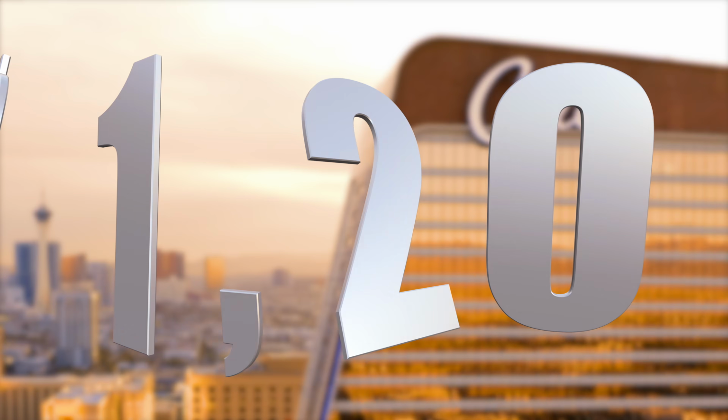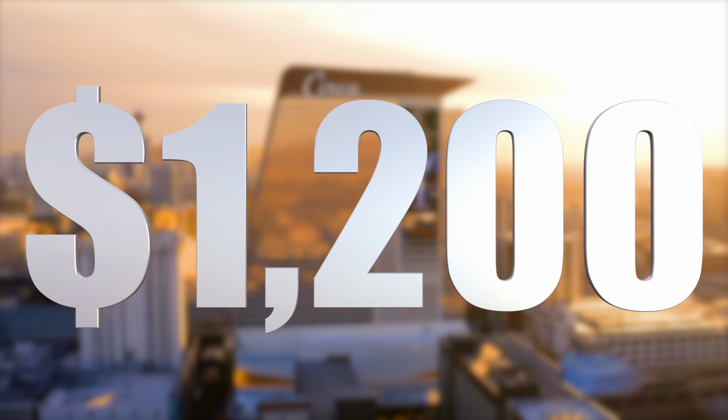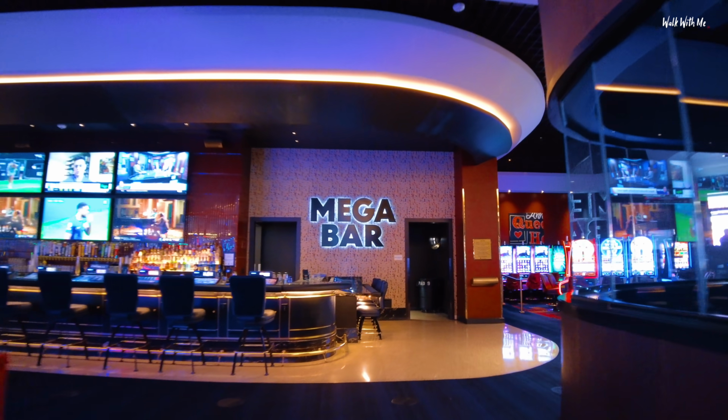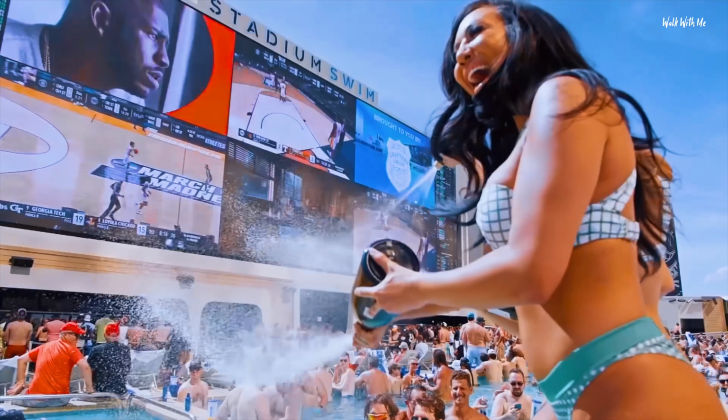So when I made the booking, the hotel came to $1,200. Obviously there's resort fees and tax added onto that as well. Is it worth the money for downtown Vegas? Let me know in the comments. If you're a big sports fan, this is the hotel for you, definitely. Having the biggest sports book in the world, the longest bar in Nevada, and the stadium swim is just definitely one of a kind. Must be in the world, I'm sure.